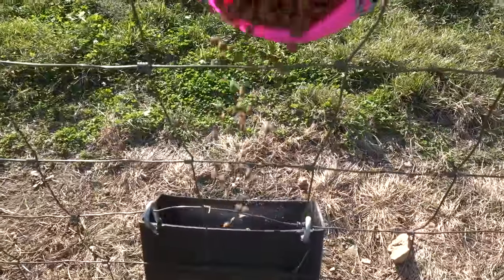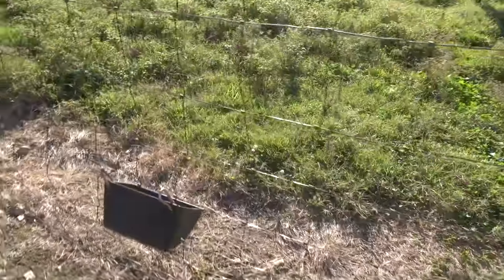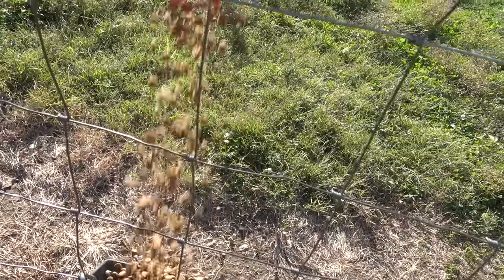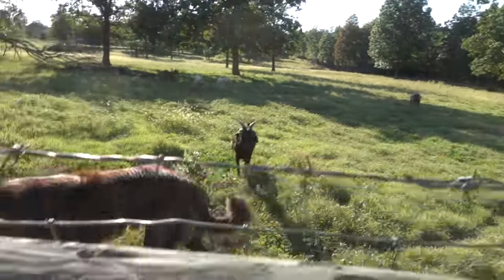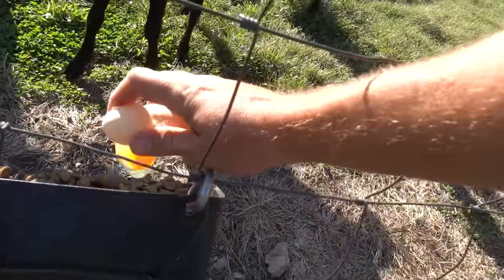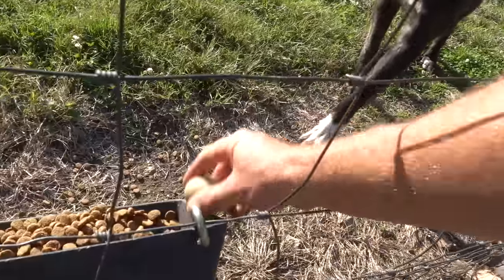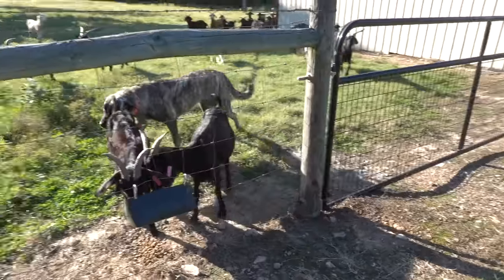One for Cora, one for Lisky. Oh, I just saw a couple of pigeons fly in the barn. That's kind of weird. That hardly ever happens. Come on, Cora. Lisky. Come on, Cora. Hurry. Get out of there. Lisky's patiently waiting for his egg. All right, there you go. Hurry up, Cora. Get your food, girl.